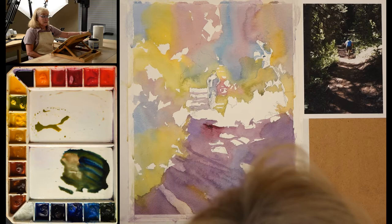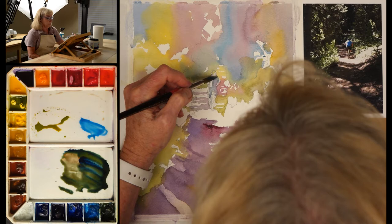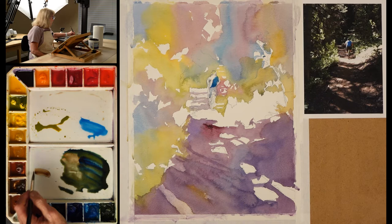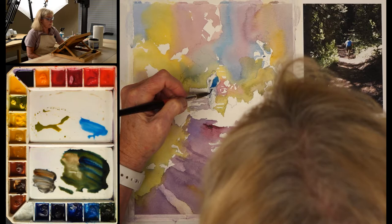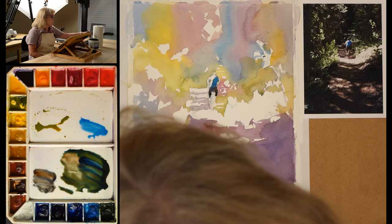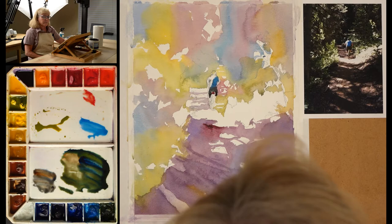I've got those greens mixed up, but I think I'm going to jump over and work on my center of interest just a little bit to get the values there that I want, and then move out from that figure into the foliage surrounding it. Teeny little bit of red in there in the bike seat. Maybe it's just the reflector.